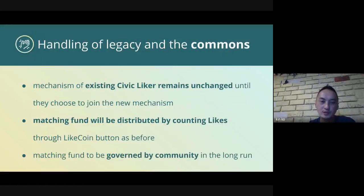And lastly, it's about how we handle the legacy Civic Likers. The mechanism for existing Civic Likers, now that there are 1,800 some, will remain unchanged unless they choose to join the new mechanism. They can choose to stay the same, which means distributing the monthly fee by liking the articles they appreciate, or they can choose to join the new mechanism by contributing the monthly fee to one single creator. Both are okay.